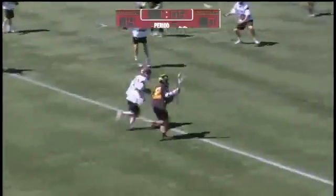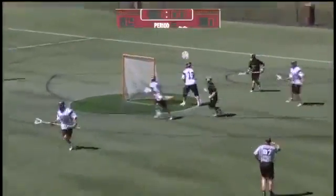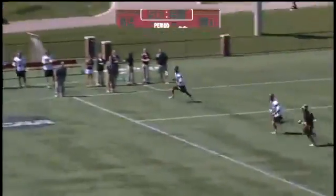Almost a 1-1-1-3 setup now for Randolph. As an angle shot, stick save made on the play by Charlie Peace. He'll dig that one up from his crease, as we're down to the last minute of play in the second quarter.